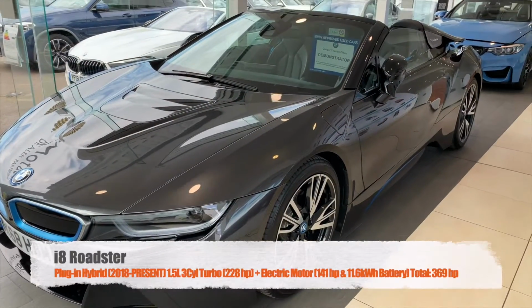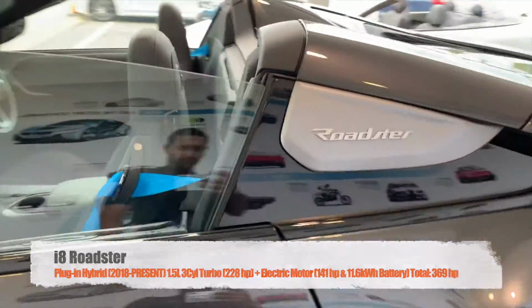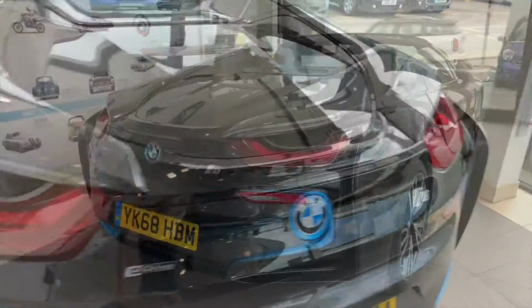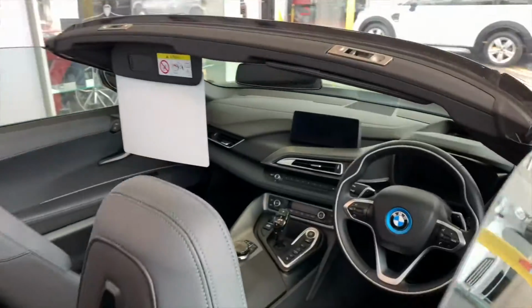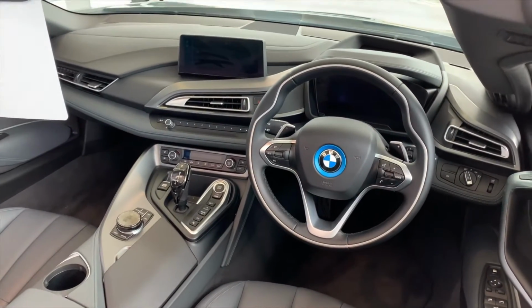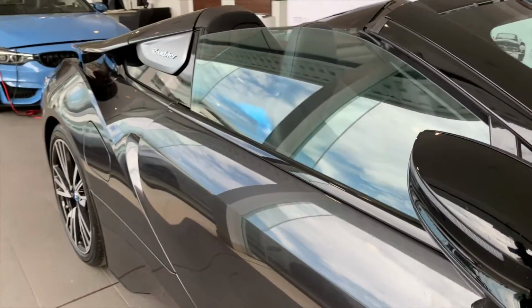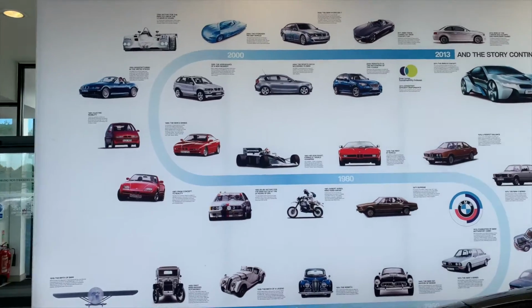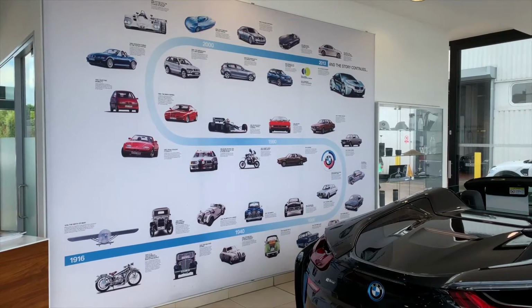And next car, in the room next door, is the new i8 Roadster. This is the latest version of the i8. This one has the soft top that rolls into the boot. The Roadster is a little bit more powerful than the standard coupe model. Really nice interior. It's supposedly the conscious choice sports car. It does have a very busy design. There are loads of fins and vents here, there and everywhere. All in all, it's a nice car, but for over £100,000, you have a lot of other choices.